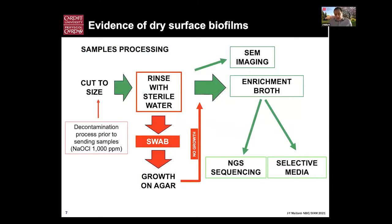But really, for you to understand what we're talking about, first of all, the samples. The way we look at dry surface biofilm is a destructive way for the samples. When we get our material from the hospitals, very often they have been decontaminated with sodium hypochlorite to start with. Then we rinse the samples with sterile water, and when they dry we swab using a cotton swab that is commonly used in healthcare settings to look at microbial contamination. So we're using wet swabbing on the surfaces, and growing the swabs on agar. When we've got no growth, then we cut those surfaces to a very specific size, and we use an enrichment broth.